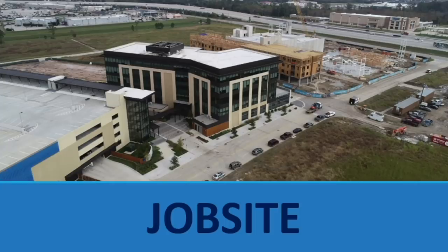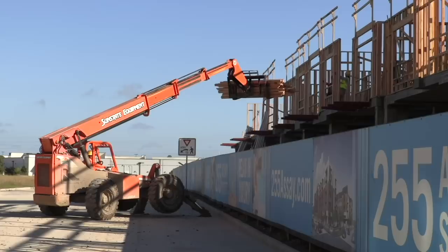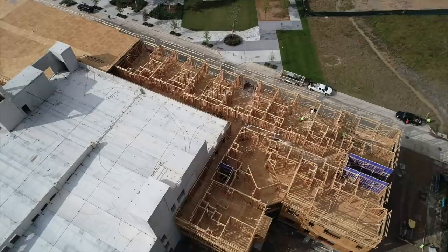Great. Do you have any current projects going on? I do have a current project going on. The current project is at 255 Essay Boulevard in Humble, Texas. McGuire Development is providing the commercial aspect of grouting, finishing, and patching for a $20 million parking garage that is being erected as we sit here and speak.